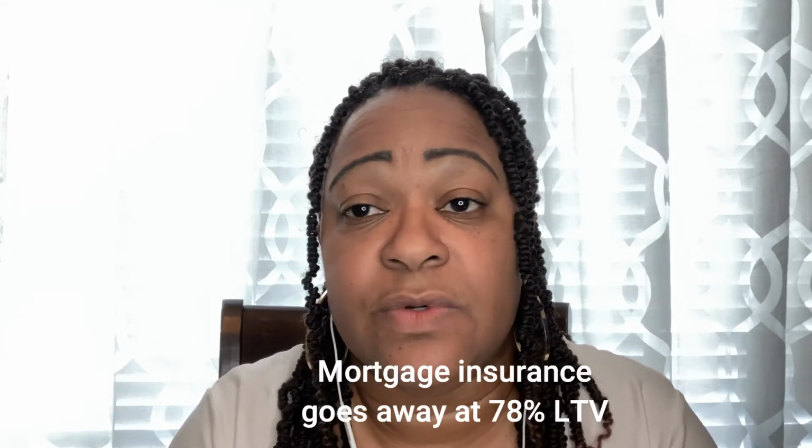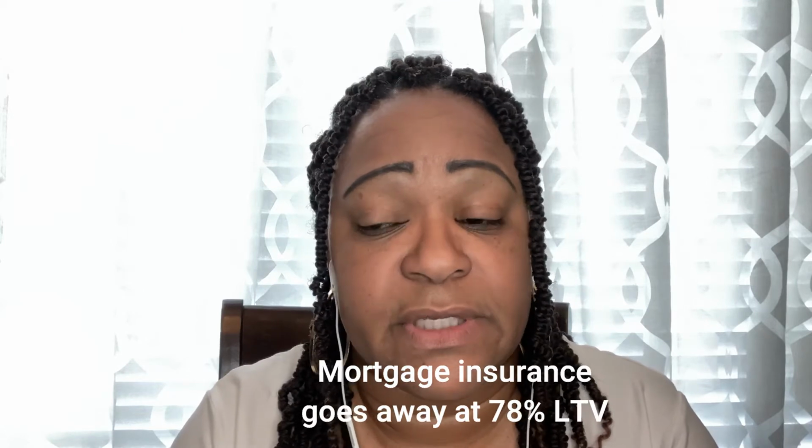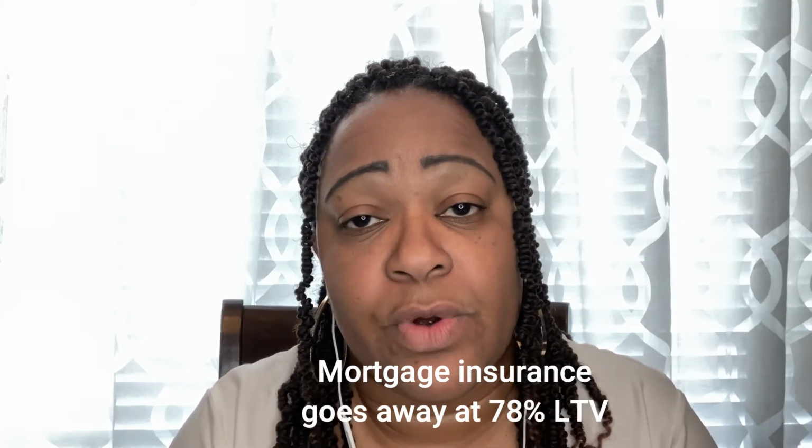When you get to below 80% loan to value, your mortgage insurance can be dropped. You have to ask the lender. If you started off, let's say at 97%, and now you've paid it down to 80%, 79%, then you can ask your lender for your mortgage insurance premium to be removed. But mortgage insurance premium is standard on any loan when you are above 80% LTV.